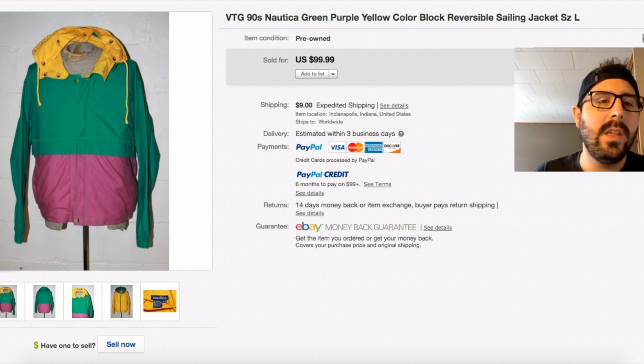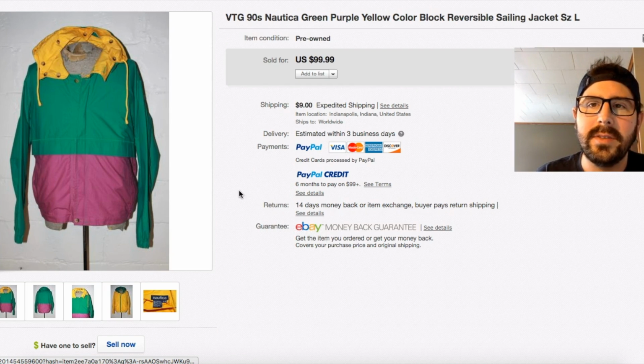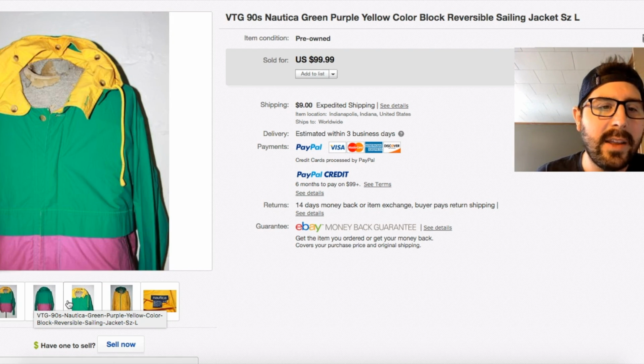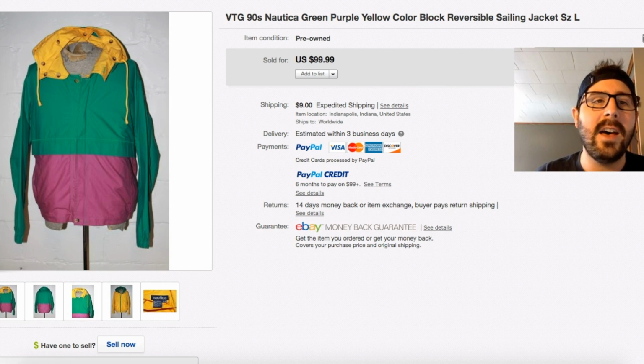Here's another cool one that went for $100. This looks like a windbreaker. Oh, this is a sailing jacket. But check it out. Big color blocking, what you're looking for. This is actually reversible again, so another big selling point for these. And no huge logo on this, but still went for $99 plus $9 shipping.